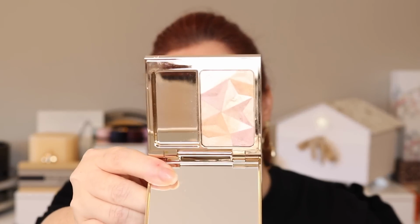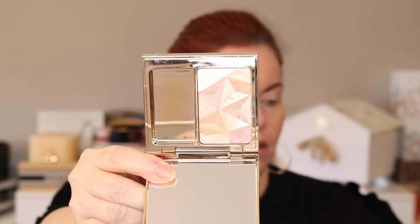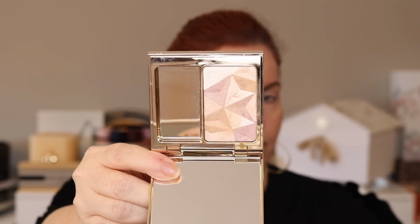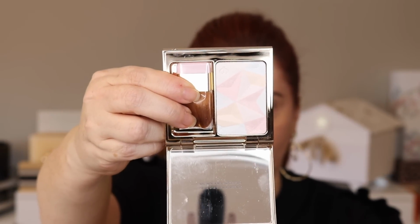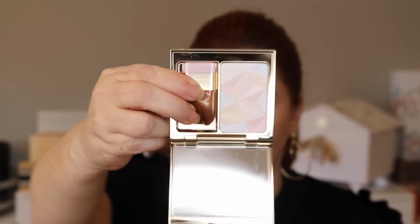Then we have the 102 Aglow in Wonder. Now this one is a little bit more like a bronzer. Not really, but has those kinds of shades. We have 105 Wonderful Radiance, which is kind of similar to the one this year, but not as green. This one's more blue. Then we have the one from the year before, Moon Shimmer, 101. Again, blue and lavender.